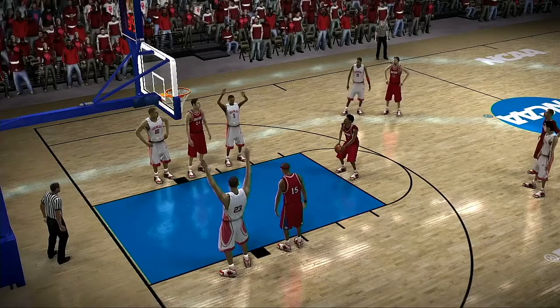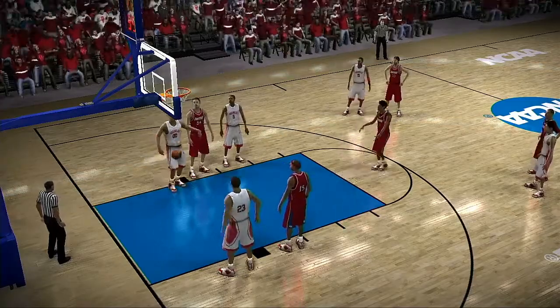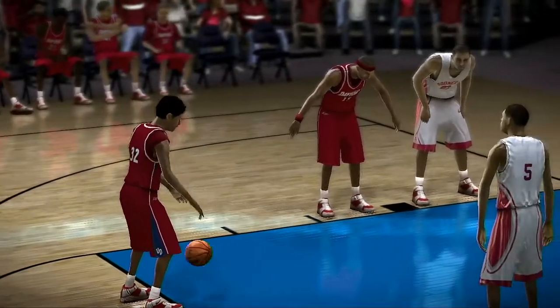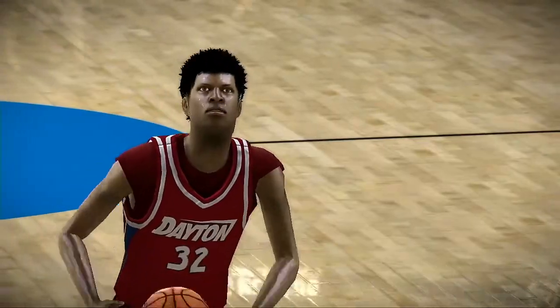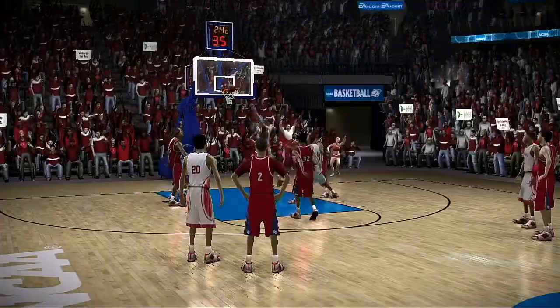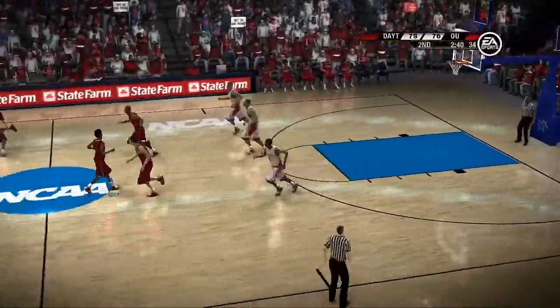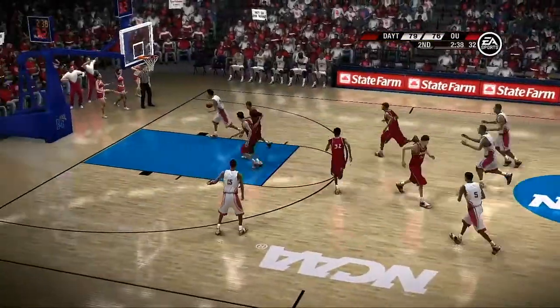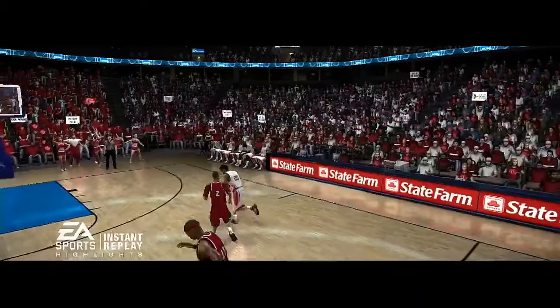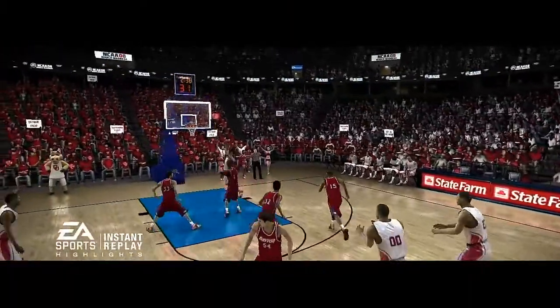He'll get the free ones. He hits the first. He can't get one to fall. And the free throw woes continue. This is an embarrassing display of free throw shooting, Brad. Let's see that up close.